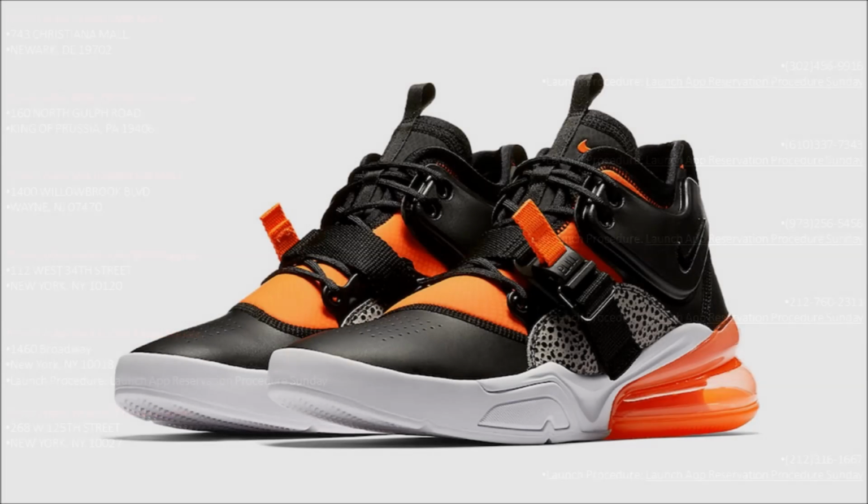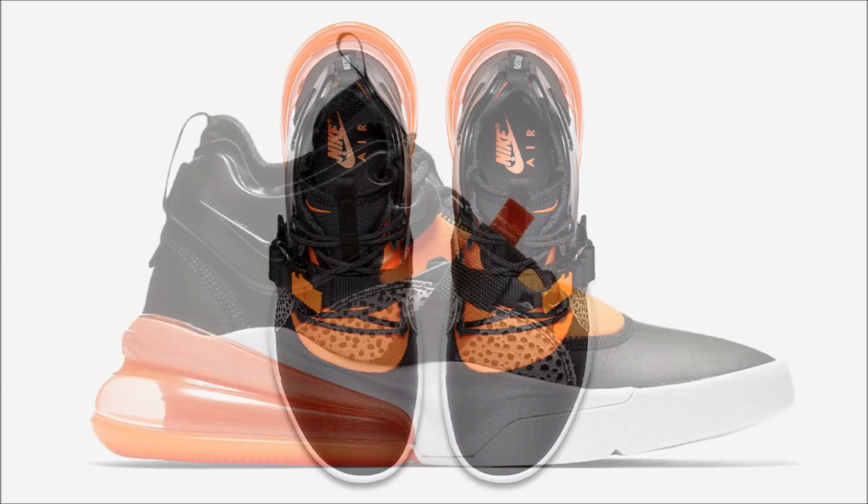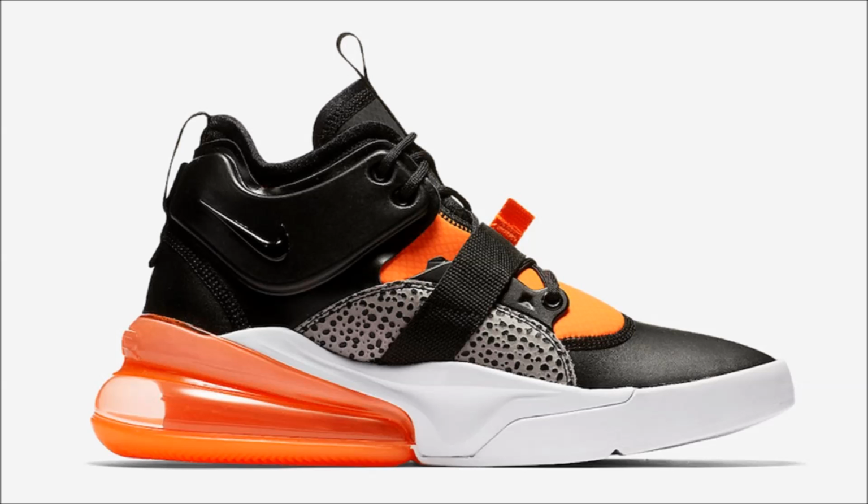Next up, we got an official look at an all-new model from Nike, the Nike Air Force 270, coming in a safari print. Here's a little bit of history for y'all. The safari colorway was first released by Nike, designed by Tinker Hatfield on the Nike Air Safari in 1987. But back to this pair.